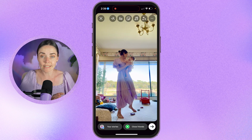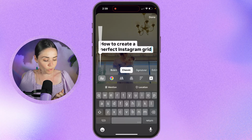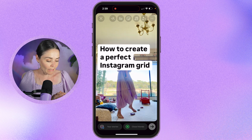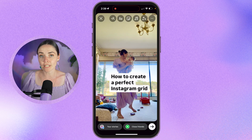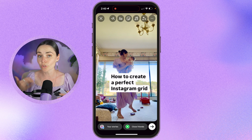What I'm then going to do is add in a bit of a hook, some text that's relevant to my reels. And I'm going to use my little tool at the side here to change the layout of my text, something like so. I'm going to move that around. What I want to do is keep the text in the middle of your design, so no higher than this and no lower than this, because your Instagram grid is going to get chopped to a square. I've got a whole tutorial on how you can make sure you create graphics that are going to look good on your Instagram grid.